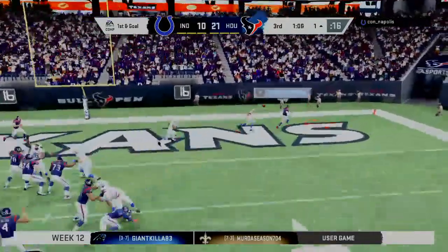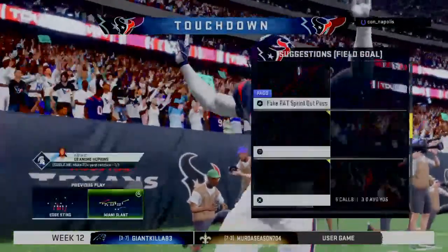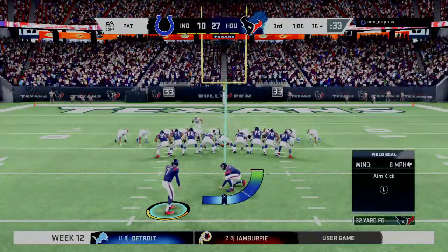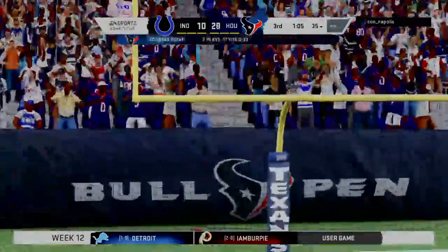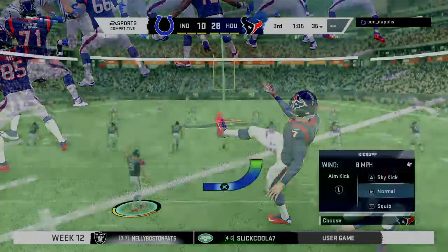Out of the gun, Watson. And got his man. It's caught. Touchdown, Houston. Niles Paul, his 3rd touchdown now on the year. And the Texans use the short field to their advantage as they cash in for 6. Extra point by Fairbairn, up and good. And the lead is up to 18 now.